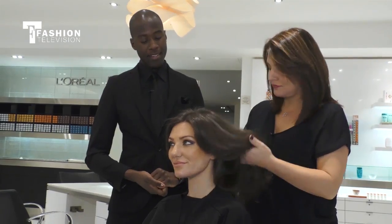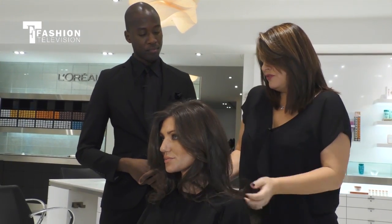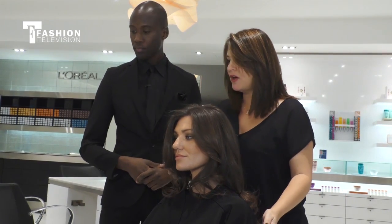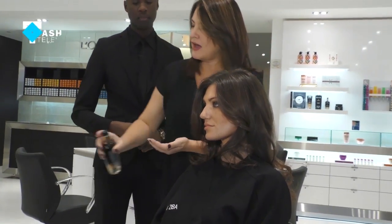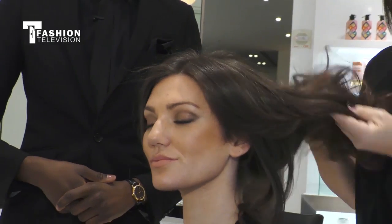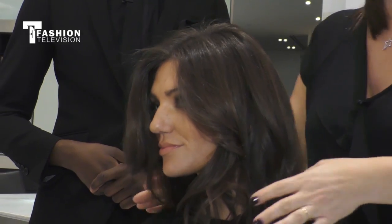So now you're back, and the hair is dry, so talk us through what's next. So we're finished. Her hair is really shiny. We finished with the treatment. I'm going to follow up with Trichologist. It's just a serum to add a little bit of shine. But as you can see, after the treatment, her hair is shiny and bouncy, and I think she's ready to go.